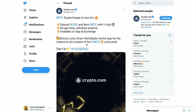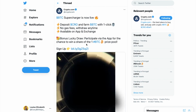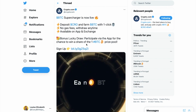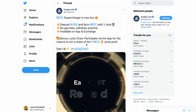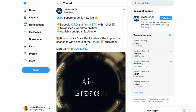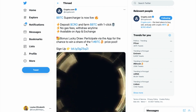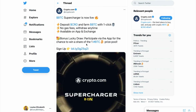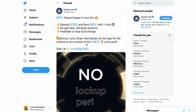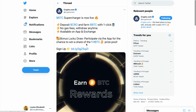Supercharger enables Crypto.com users to deposit CRO, and they can farm coins with ease using a single click. Plus, there's no gas fees to pay or any lockup periods, meaning that you can withdraw your tokens at any time. The Bitcoin event with Supercharger started on the 27th of June 2021, and that ends on the 11th of August, running for 45 days before the reward distribution begins.